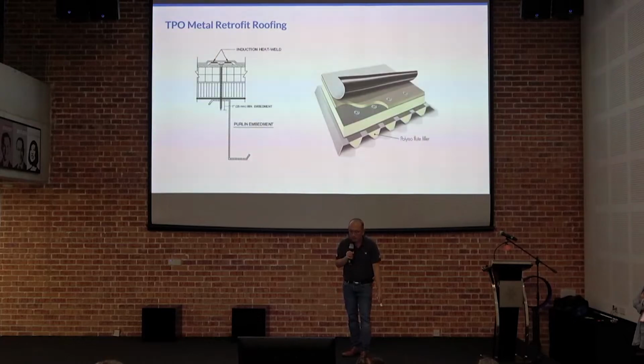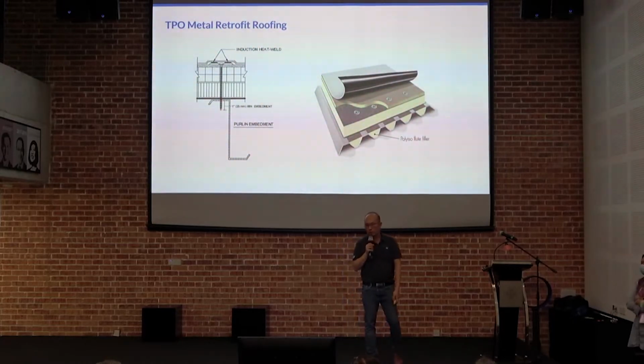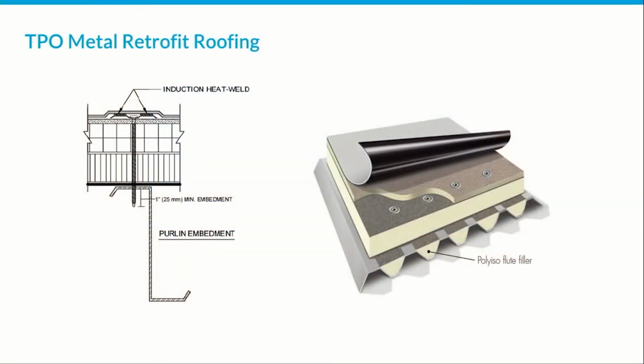So this is a typical cross section of TPO metal retrofit. We are using induction hot air welding, and we secure the fastener onto the purlins because we don't know the condition of the existing roof. Just like I mentioned before, our metal roof must meet a requirement of 0.6 base metal thickness. Let's say the existing roof is only 0.45 or 0.5. It means the fastener cannot secure onto the roof because the wind uplift will be an issue. That's the reason we always secure to the purlins.